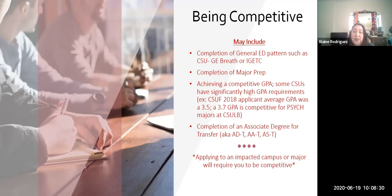We have one for the CSU, so if you're only applying to a CSU, you would be following that pattern. However, if you're undecided whether you want to attend a CSU or a UC, you are given the option of the IGETC pattern. That one you can complete, and it is good for the CSUs and the UCs.